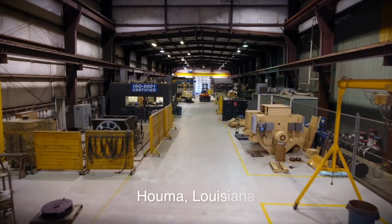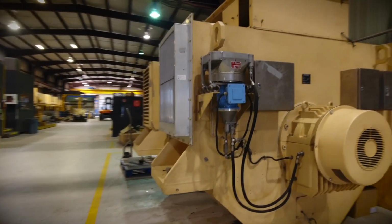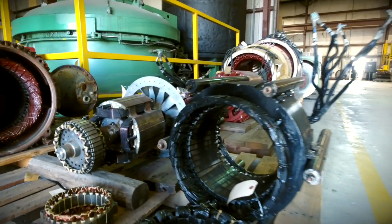This is the Leonard Houma facility where basically we repair offshore equipment, motors, generators, and electrical switchgear for the offshore markets and marine markets down in the Gulf of Mexico, as well as in surrounding petrochemical plants along the river in New Orleans and Baton Rouge.